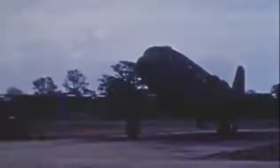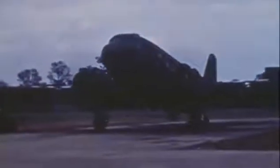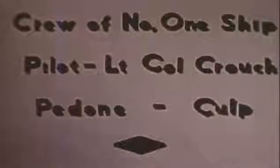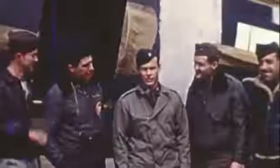293098. This is the aircraft flown by Lieutenant Colonel Joel Crouch, commanding the 9th Troop Carrier Command Pathfinder Group. And this is the aircraft that will lead the 2 American airborne divisions into action on D-Day. And this is Lieutenant Colonel Crouch together with the crew of his aircraft.